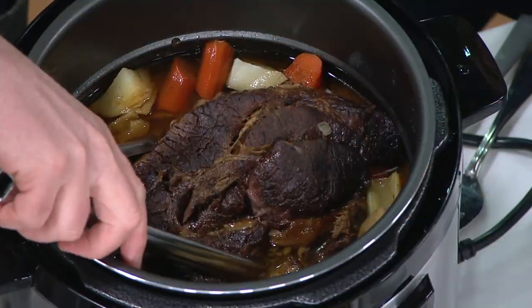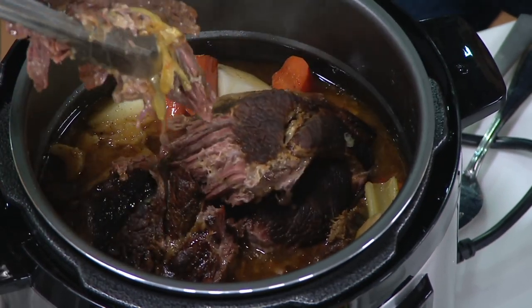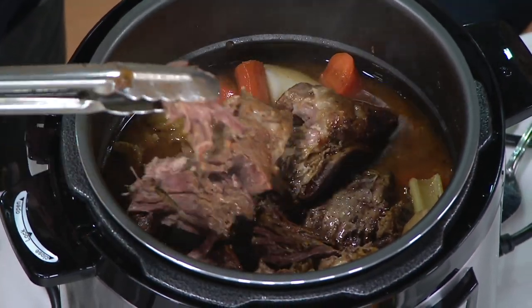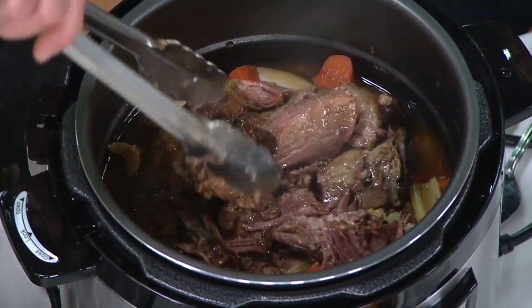Now check this out. Watch what happens. Roast. I went to grab it and look what happened. Oh, seriously. Oh, guys. So good. This is what happens when you cook under pressure. Pot roast, is there anything, I mean, it's just the most belly warming.